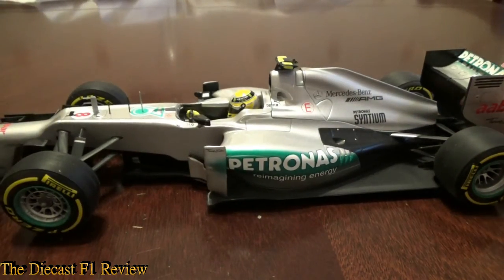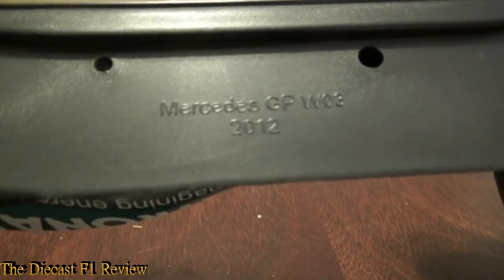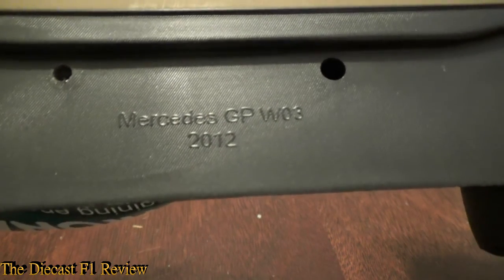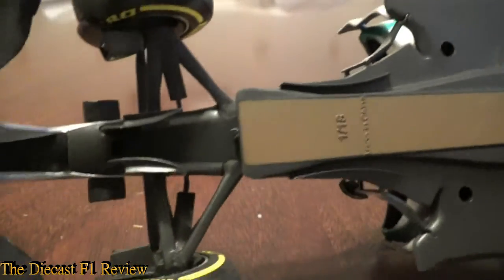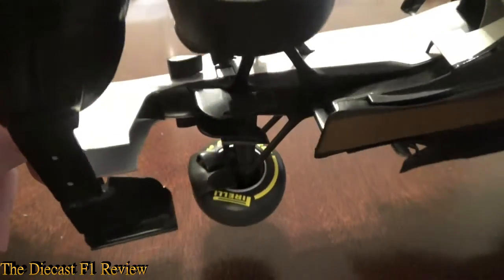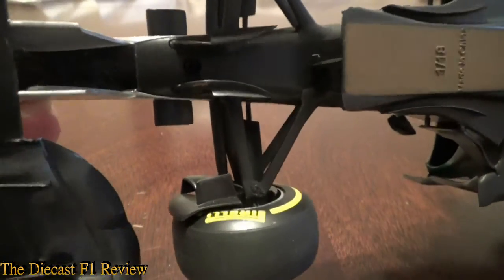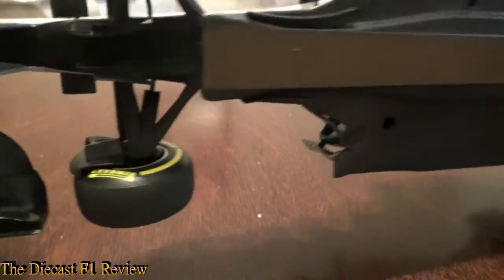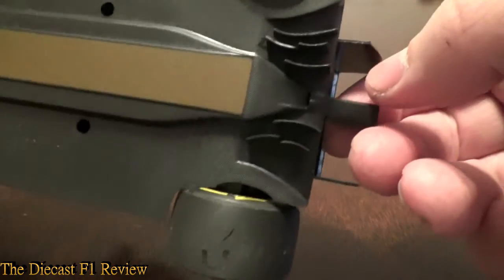Anyway, we'll have a quick peek underneath the car. So we have a look at the underside here. Of course, we've got the Mercedes GP W03 there of 2012, and the Minichamps branding there. And we'll get a look under the nose here. So we've got the big front wing supports there. Of course, the narrow nose, small winglets under there. And look up to the diffuser, which is pretty basic by all accounts.